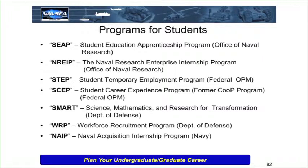The MRAP program is a... I can't do much without my glasses. These I haven't committed to memory.